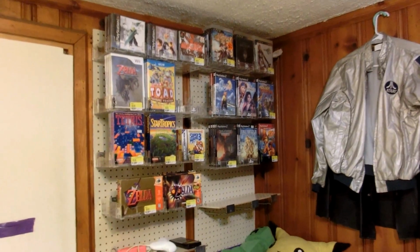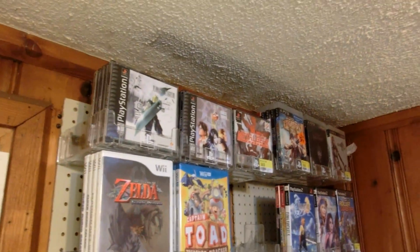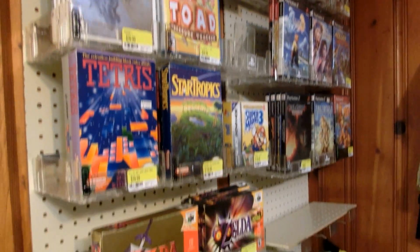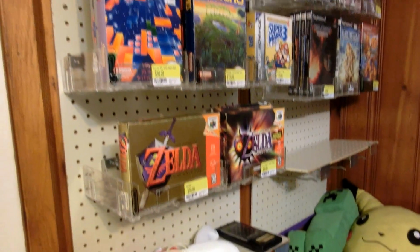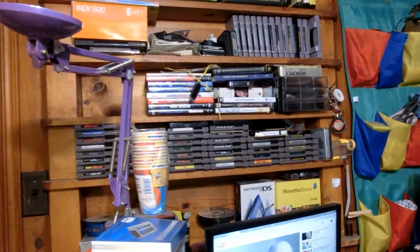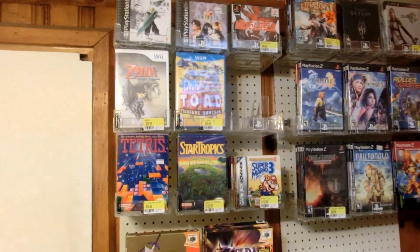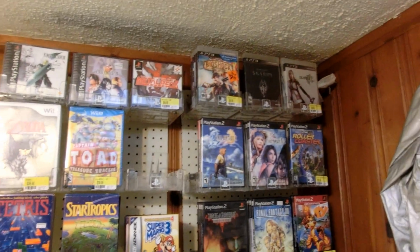So there we go. Look at that. This is awesome. It's like I have my own game store. This is actually probably about 10% of my game collection. So I probably do actually have enough games to make a game store. Yeah, I think I would. At least I wouldn't have enough games to restock it, but whatever. And I wouldn't want to sell these games.